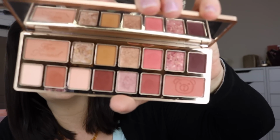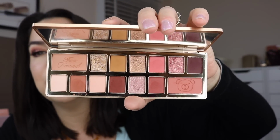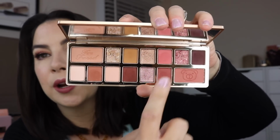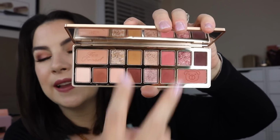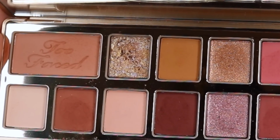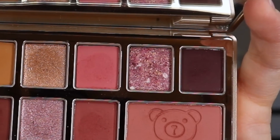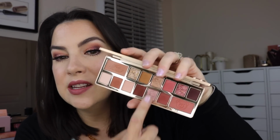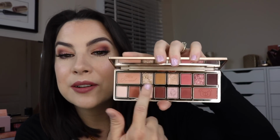As you can see, we're looking at a very neutral color scheme here with 4 shimmery pops. 1, 2, 3, and 4. 2 of those shimmers are kind of the speckled variety. We haven't seen a lot of that from Too Faced, but it's kind of like working in different pigments of color. For example, the gold shade has little flecks of maybe an icy pink in it, and then the rosy one has some champagne and golden accents within the one shade. So I would call those speckled. These are just smoother metallic shades. One is a slightly different tone of gold compared to this other one.